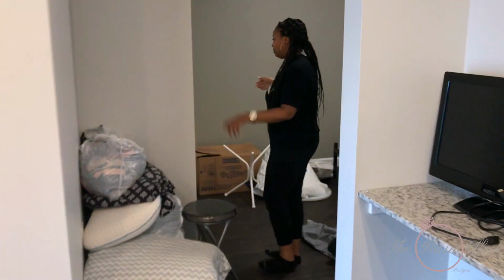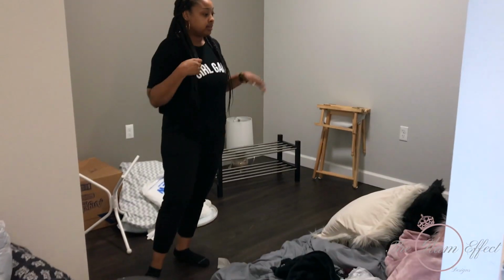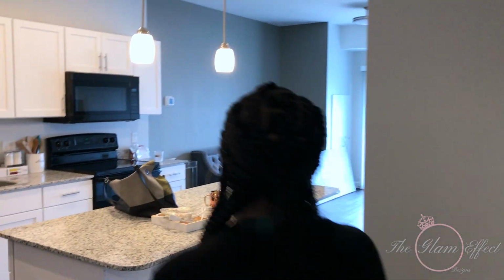In this room, this is like the den. This will be my filming area, my little studio hangout space. We got a closet here. Closet here. Nothing too fancy. Alright, let's go this way.